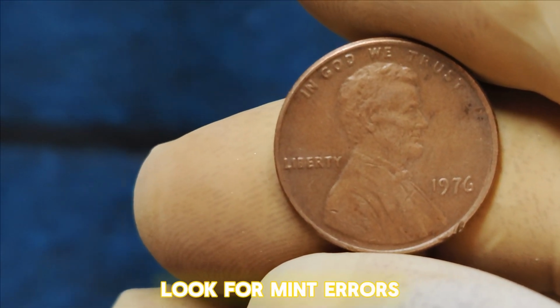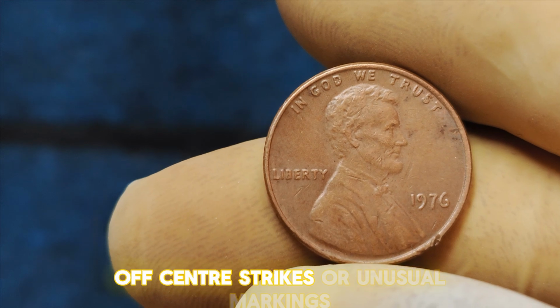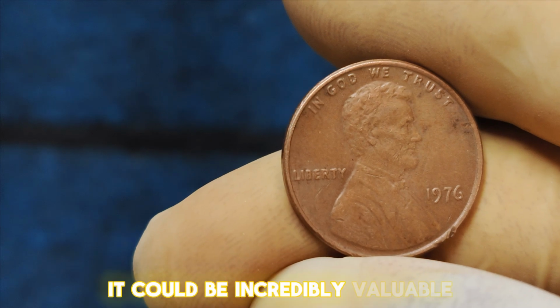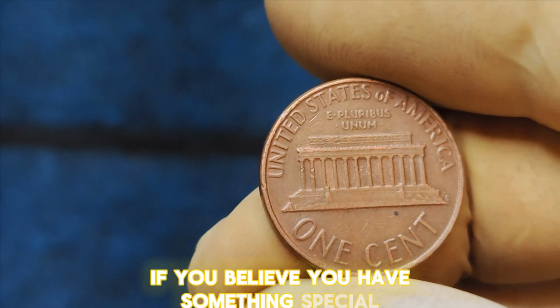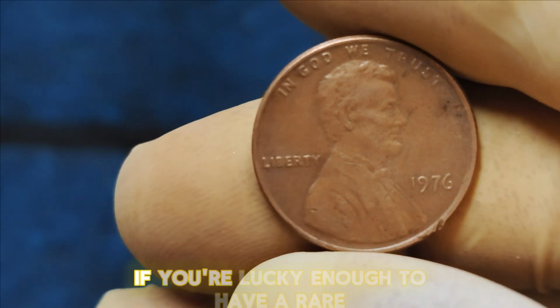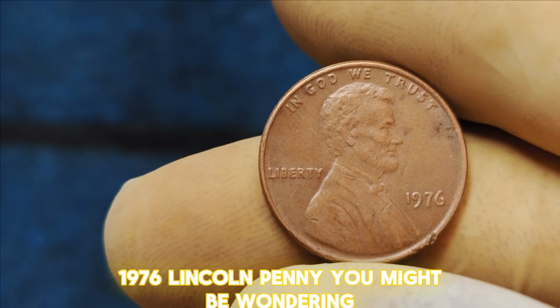Look for mint errors. Use a magnifying glass to check for double-die obverse, off-center strikes, or unusual markings. Check the color. If your penny has a deep red luster, it could be incredibly valuable. Get it professionally graded. If you believe you have something special, send it to PCGS or NGC for professional grading and authentication.